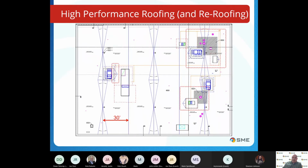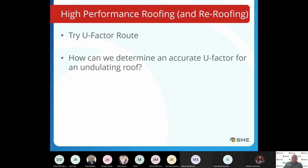If you've got a flat deck, you've got these runs, sometimes 30 feet or more, which means that at the ridge, you've built up to almost a foot worth of insulation. That's basically just fill. So surely there's a way to reduce our costs here, cut out some material, cut out some labor, and drive the cost of this roof down if we're stuck with a flat deck. So all right, let's try this U factor route.